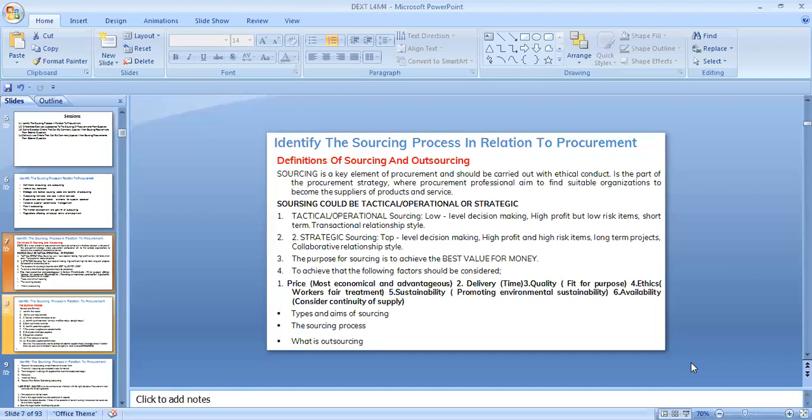Then we can carry it out at the tactical or operational level, which means anybody in the organization can make a procurement, can buy, because it's not something critical to the organization. It's not something expensive that would require the approval of senior management. But if what we want to acquire is strategic to our organization, then it becomes strategic sourcing. So the decision making must come from the top.